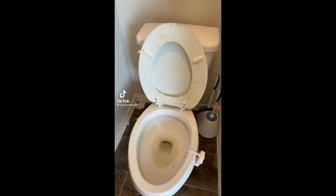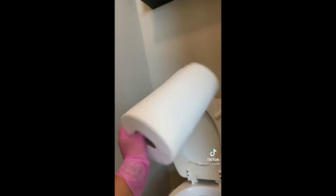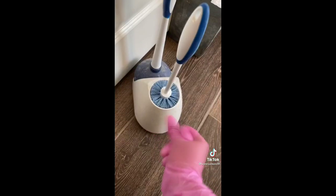My husband and I came to clean this house for free for a family that needed it. And this was a toilet. Yes, I'll be the first one to tell you that this toilet was dirty and that's why we're cleaning it. If it wasn't dirty, we would not need to clean it. Gloves on and paper towels because I'm not using any microfiber towels.